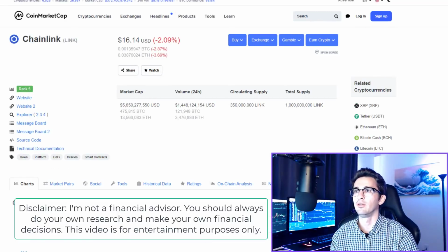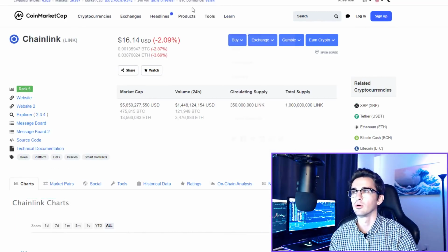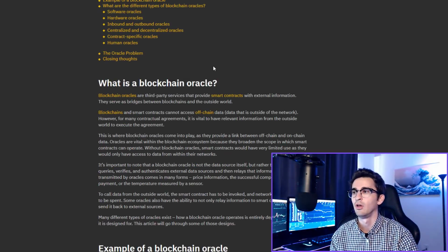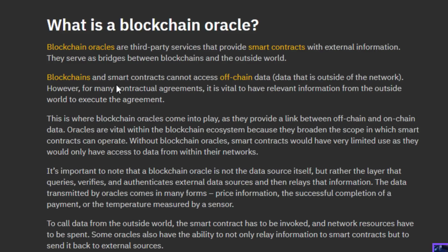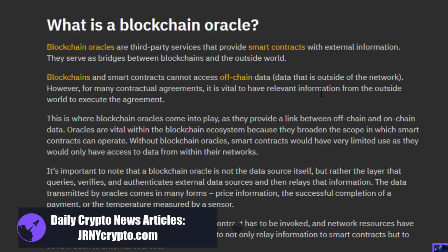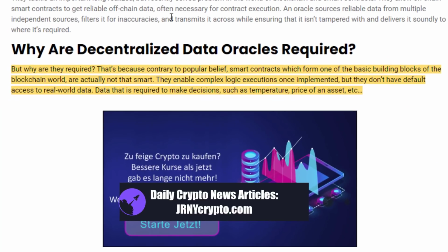So before we get into the 6 other projects that are Oracle coins, I do want to go briefly over what is a blockchain oracle. So blockchain oracles are third-party services that provide smart contracts with external information. They serve as bridges between blockchains and the outside world. So blockchains and smart contracts cannot access off-chain data that is outside of the network. However, for many contractual agreements, it is vital to have relevant information from the outside world to execute the agreement. So why are decentralized data oracles required?